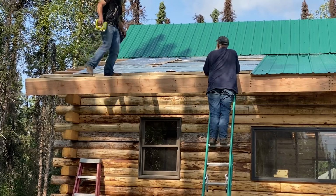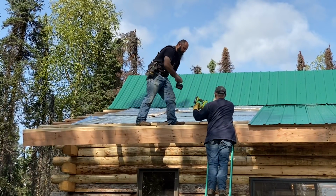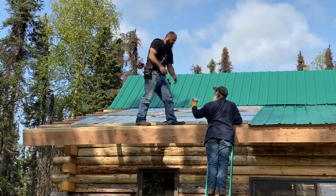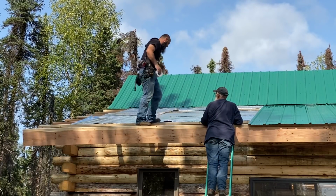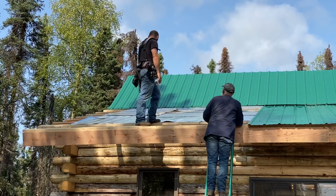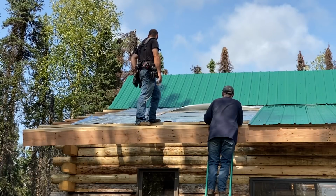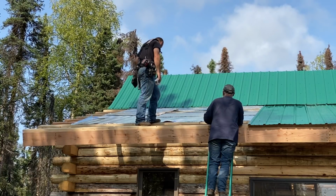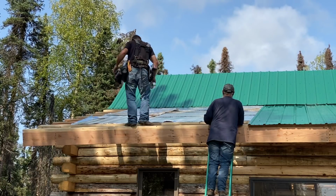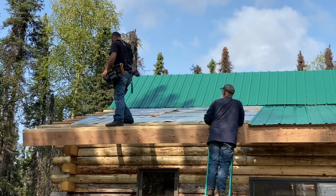Throw it. Tyler walks around up there. I'm up there. I can't make myself stand up, so I'm on my hands and knees up there. Should be done with this paper. You go up this 10. No, I need over here to tape.